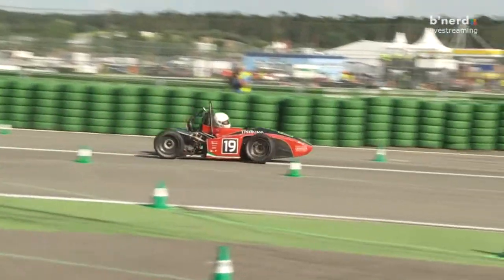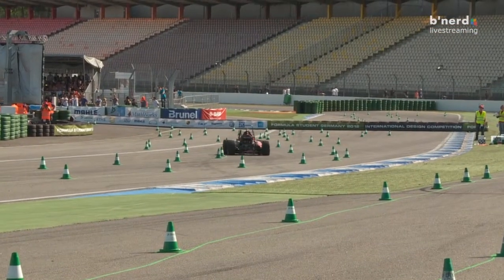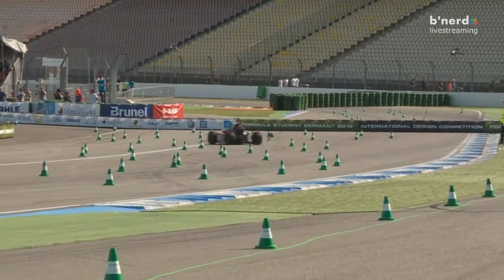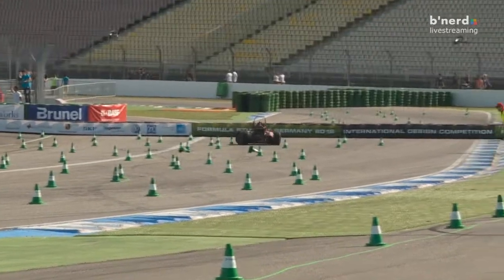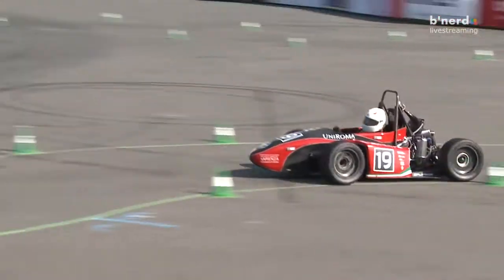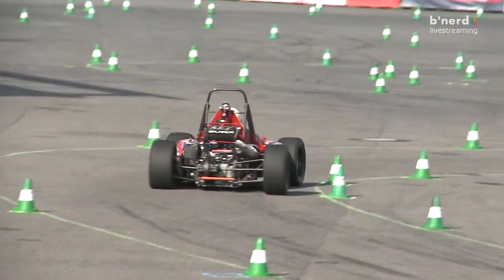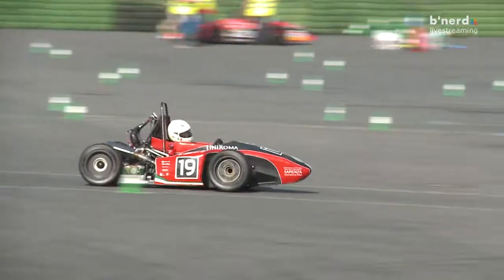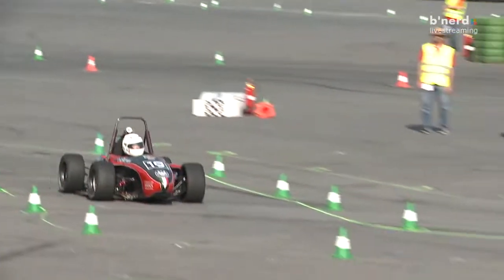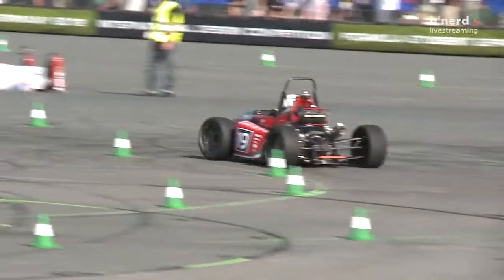It's actually having some difficulty getting its first gear back in to go straight to its second run, but it's now up for its second run, so let's see how car number 30 can improve their last lap time. So car number 30 going out for their second lap.